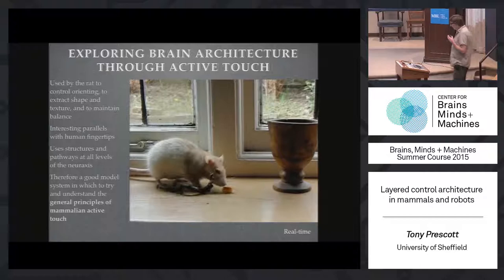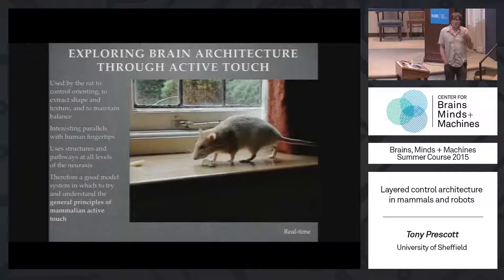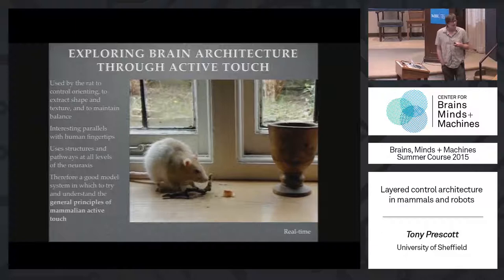But I became frustrated with not understanding what were the signals coming in to these central brain structures, and not understanding what effects those brain structures were having on the motor system of the animal. So I thought that what we needed to do was look at complete sensory motor loops. We needed to look at sensing and action and how those interact. And in our psychology department, we have a neuroscience group that works mainly with rats. So it was natural for us to look at the rat.